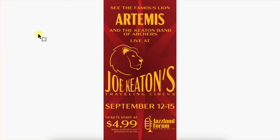So as far as information hierarchy, my eye goes straight to the lion first and Joe Keaton. So that's good. That's a good focal point. Then it goes up to Artemis, and then I go down to the bottom to this area, like 499 and Jazz Forum. So if that's the order that you wanted the information hierarchy to be, then that was successful. But I don't see, okay, so Jazzland Forum is the location. Okay, gotcha, sorry. And then we got the date. So make sure that this dash is an en dash and not just a regular hyphen. We use an en dash whenever we're separating values or dates.